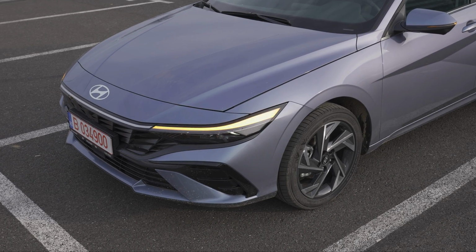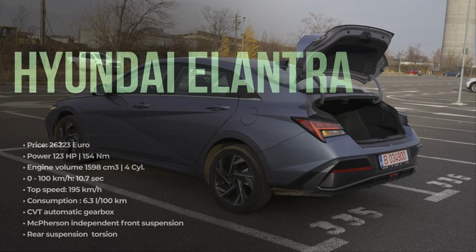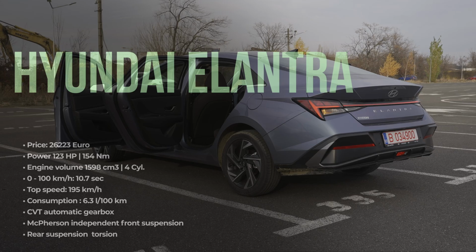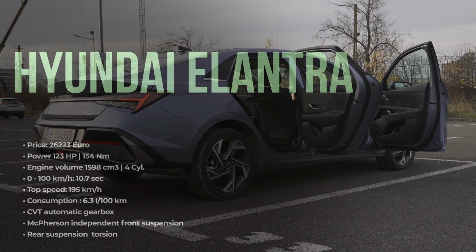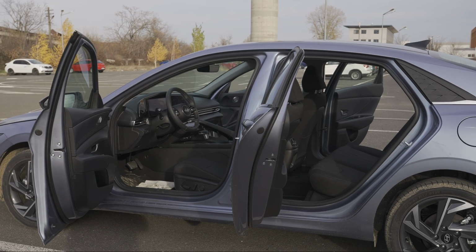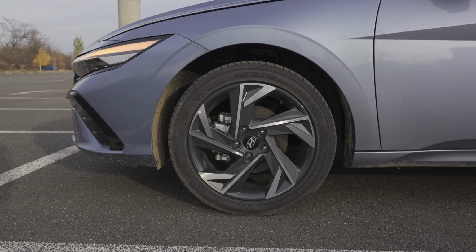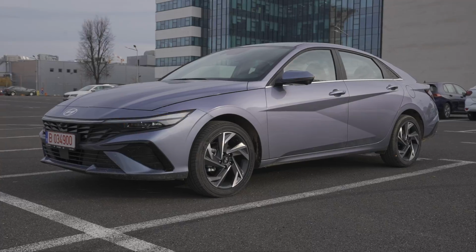And the version that we have with me today is the 1.6 liter petrol engine, pure engine, 4 cylinders in line. It comes with a CVT automatic transmission, 123 horsepower, 153 newton meters. 0 to 100 it can do in 10.7 seconds, and the top speed is 195 km per hour. The estimated consumption, this is important, is 6.3 liters WLTP. So let's see if we can beat this 6.3 liter consumption.